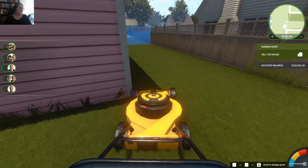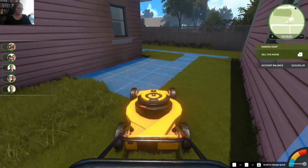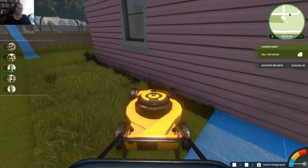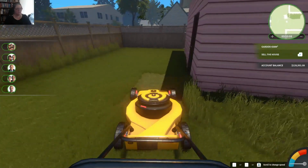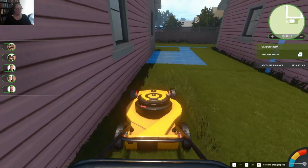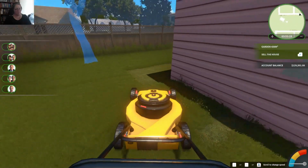So basically we just get to do a lot more, a lot easier. That makes my life so much better. So this is what they call the ghost mower. It's not really the mower that's the ghost, it's everything the mower comes in contact with, almost.